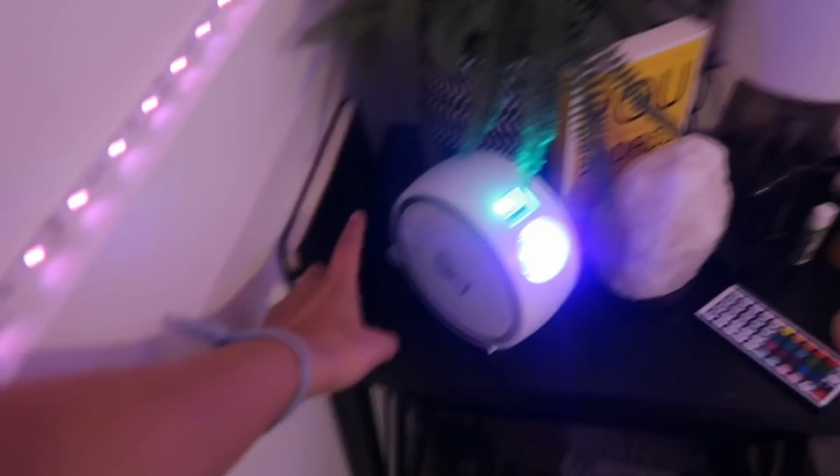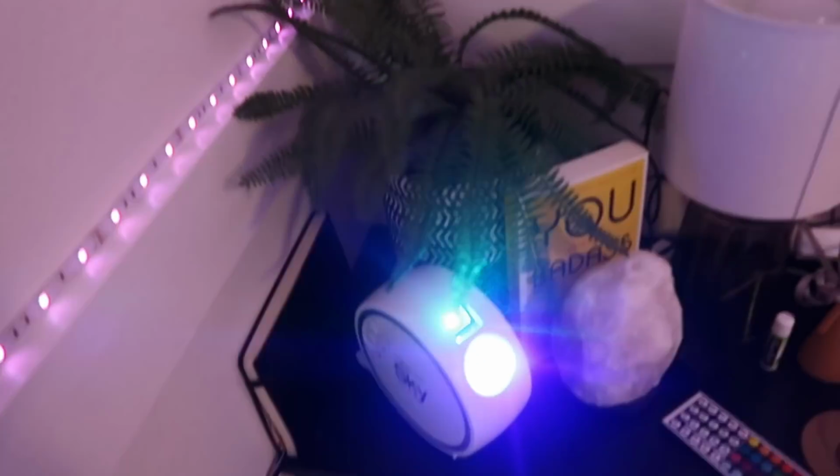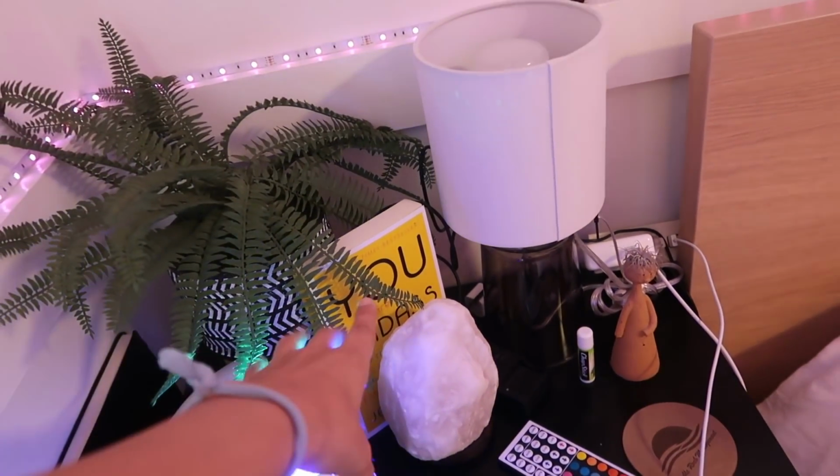I have my journal. I have this skylight. It's amazing. Look at my ceiling. It's so cool. The camera doesn't do it any justice, but at nighttime it is sick. Then I have this little plant. I have a You Are a Badass book because I'm a badass.